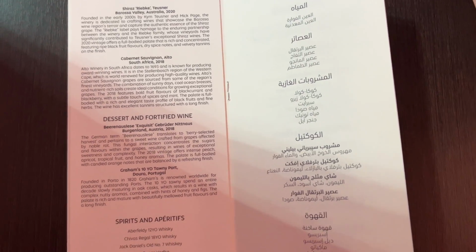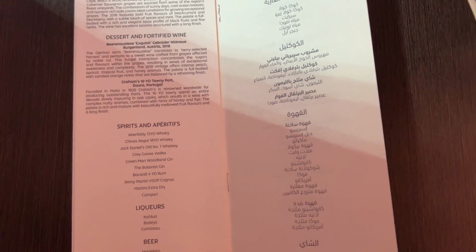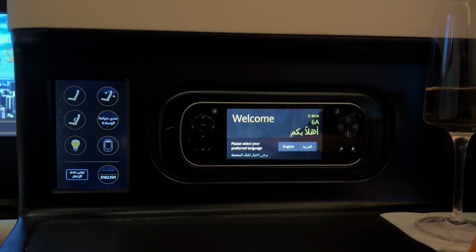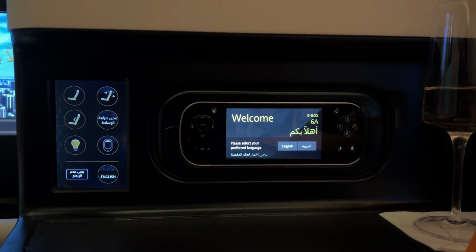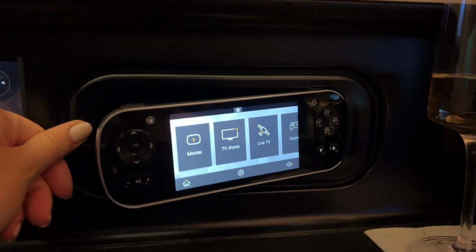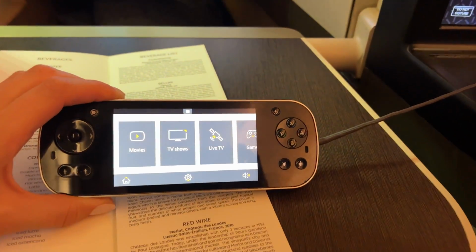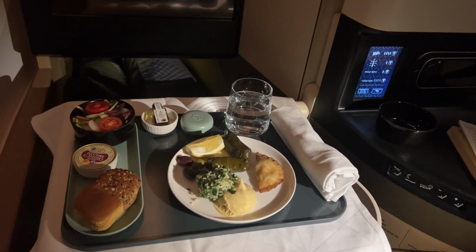I ordered the Arabic Mezze to start, and whilst I'm waiting for that, I'm going to show you through some other things in this product. A great part of this design is all the controls are right at your fingertips. The remote for the in-flight entertainment system pops out here, and you can slide it all the way out to yourself.